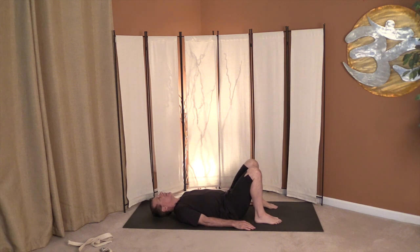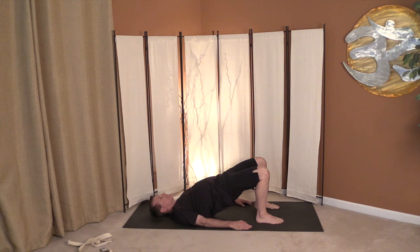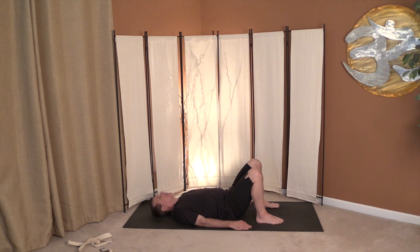So arms to your side, palms down. Big inhale. And as you exhale, lift the hips up, keep the knees forward, neck long. Don't let your legs splay or spread. And just breathe deep. And slowly release down, bring it down vertebrae by vertebrae. Now the next one is we're going to do a full one.